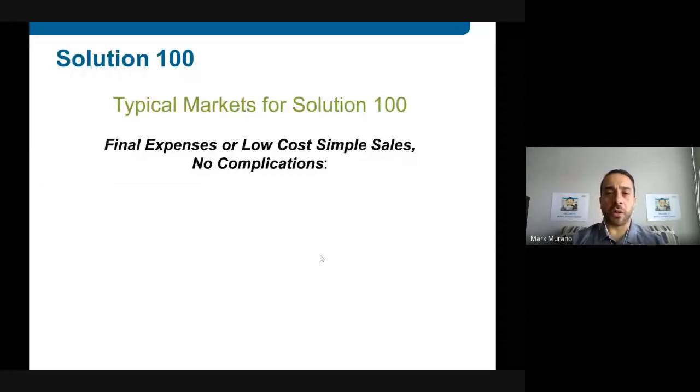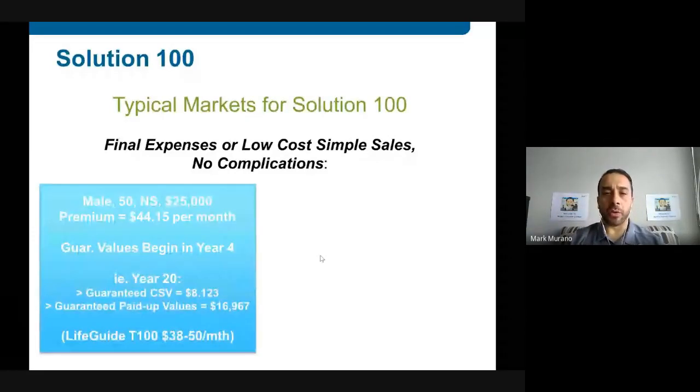So a very common sale for us is here's a 50-year-old male, $25,000 of bury me expense, final expense coverage, $25,000, $44 a month. I could Life Guide this and probably get something slightly cheaper, for the same 50-year-old male looking for $25,000 of basic coverage. The premium range would be $38 to $50. But the problem, if I were to buy T100 or UL, there's no cash value and there's no paid up benefit. So you pay and pay and pay until the month before you die. Again, nothing wrong with that. We've been selling that for years and years.